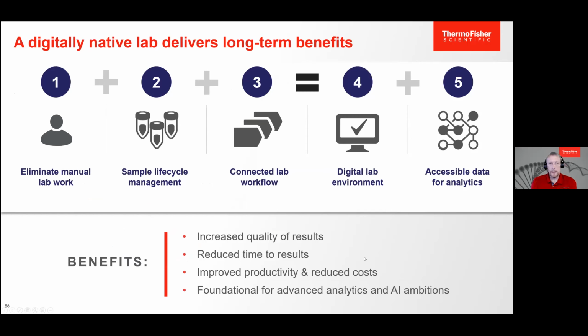So in summary, a digitally native lab delivers long-term benefits. Some of the benefits are eliminating the manual lab work, increased throughput, more reproducible, less errors. It enables you to manage your samples throughout their life cycle by having those LIMS systems, that connected data. Connected lab workflow, so you can move samples from one workflow to the next. Be aware of the consumables needed, so you're never short of consumables. You have a digital lab environment, and then you have that accessible data for analytics, that FAIR data.